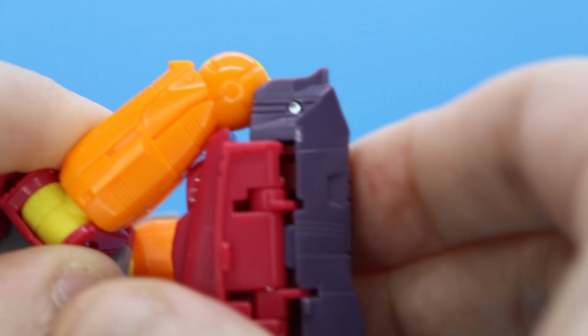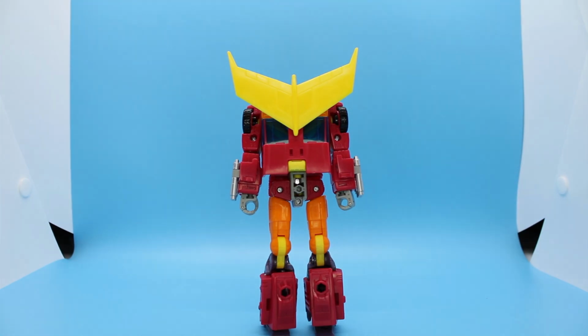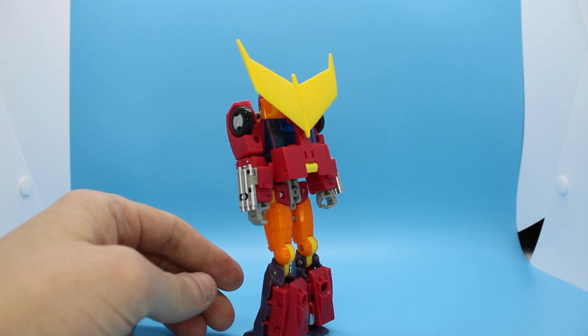They are double jointed, but it doesn't really get you anything more than normal if you use them. Quick question, why is his butt gray? I asked the hard-hitting questions here. Honestly, from the back, this figure is a little flabby. Anyways, it's just above the average War for Cybertron figure in the posability department.